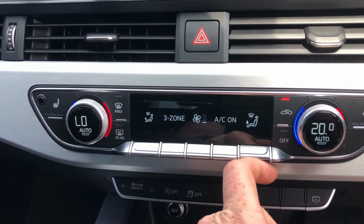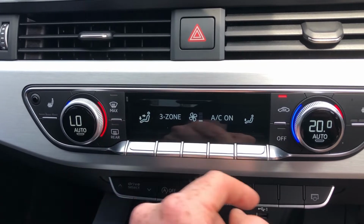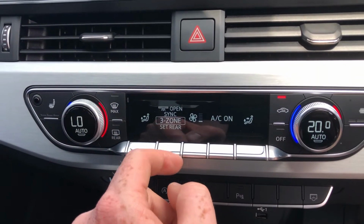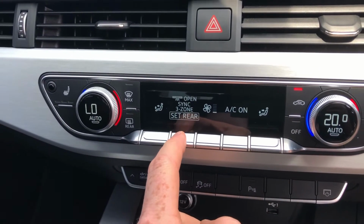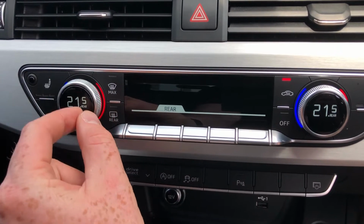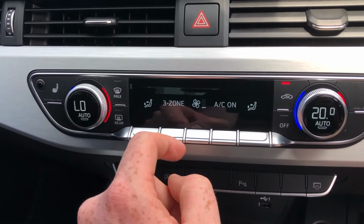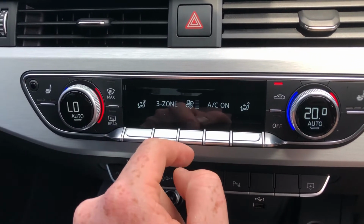You change individually on each dial here and each knob where you want the air portrayed into the cabin for the driver and passenger. You can have 3 zone, meaning you've also got on here of course the zone in the back of which you can set and change, and you can change your rear temperature here. You can see you get the rear illumination and you can change it just there. Really, really impressive. You can sync the temperatures so they stay the same as the driver.